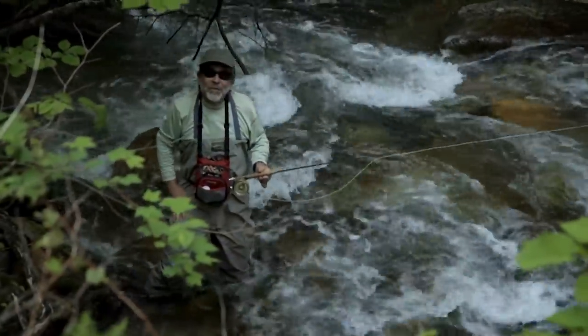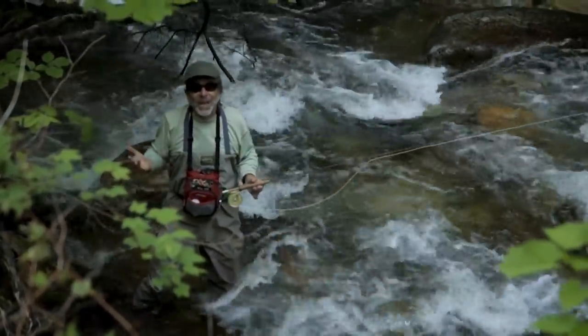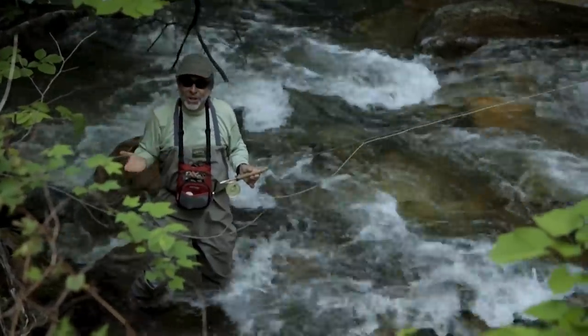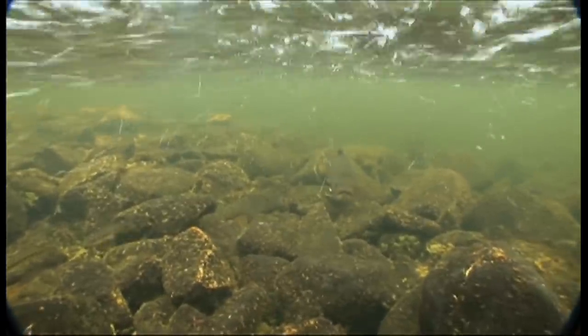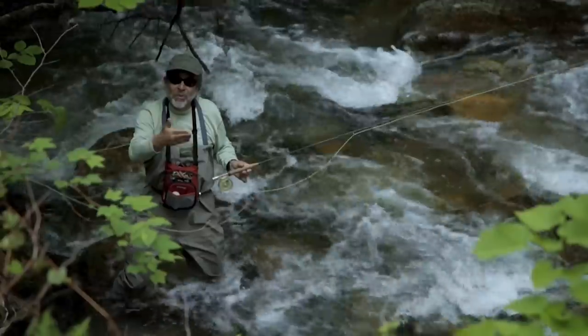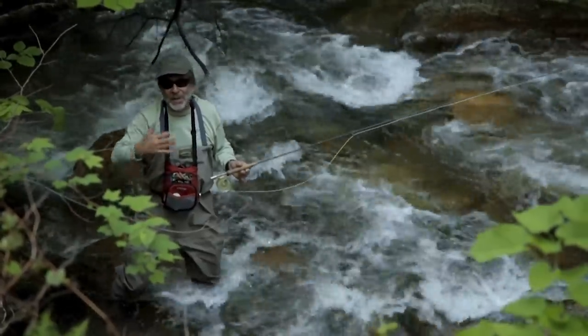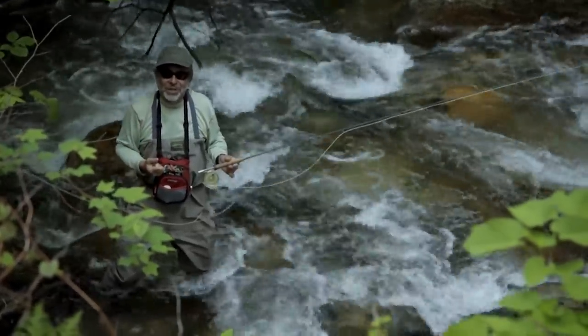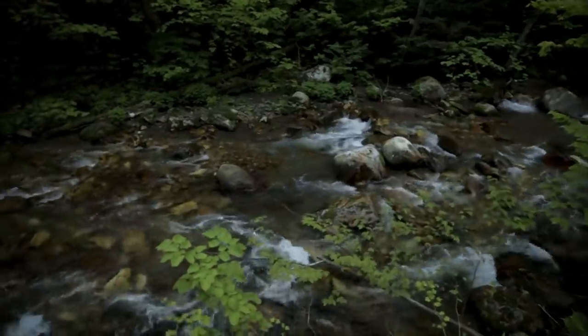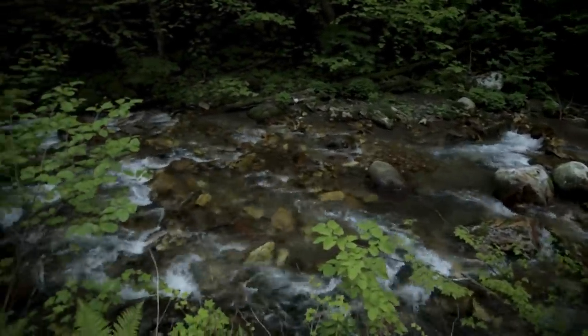One of the things about fishing in small streams is that you don't want to belabor any spot for very long. You're either going to catch the fish or you're going to spook it. So the water's shallow, the fish can see all around them. If you don't get them on those first couple casts, it's probably a good idea to move on to the next little pocket. You don't want to spend a lot of time in any particular area. So I'm going to try this pocket here, I'm going to try a pocket there, try a pocket there, and it's called picking pockets.